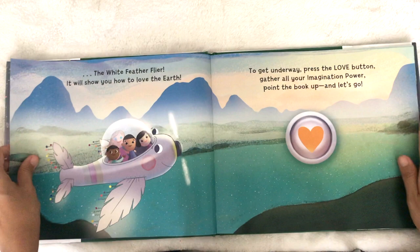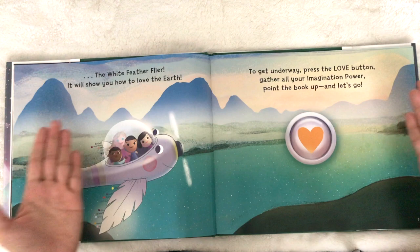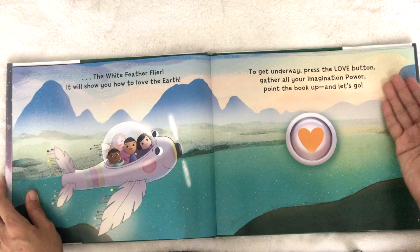The White Feather Flier! It will show you how to love the earth. To get underway, press the love button, gather all your imagination power, point the book up, and let's go.